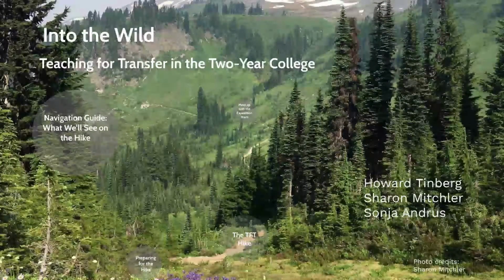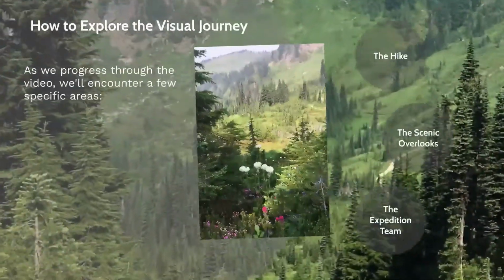Into the Wild, Teaching for Transfer in the Two-Year College, a presentation by Howard Tinberg, Sharon Mitchler, and Sonja Andrus. Let's take a look at the navigation guide to see what we'll be seeing on the hike.